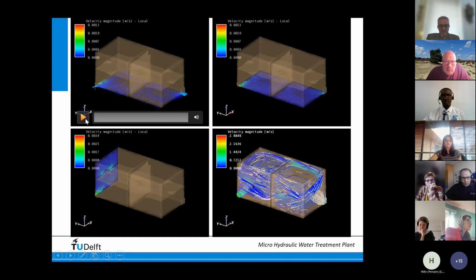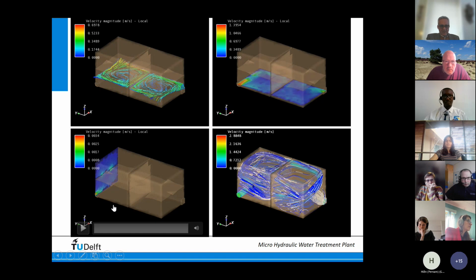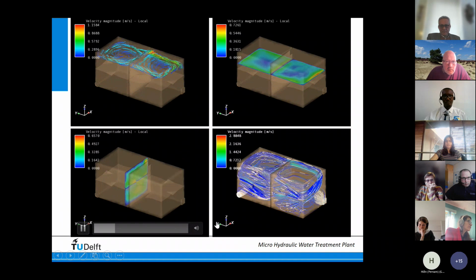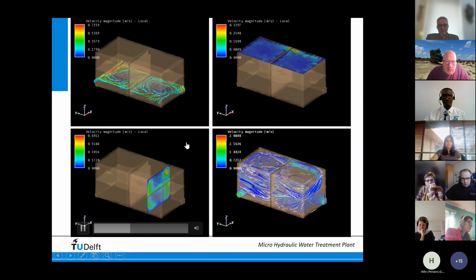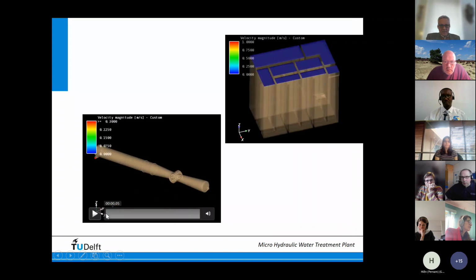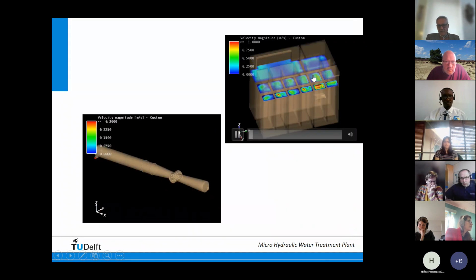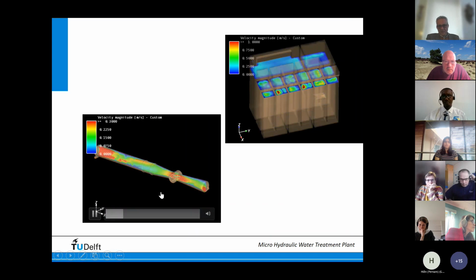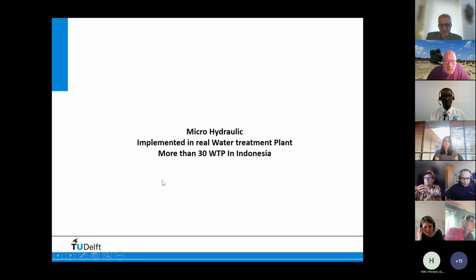Also, this is another model in the boxes. We can compare. For me, this is better, more better than the others. Also, this is for a sample in Vietnam. Yes, this is also for a UV system.